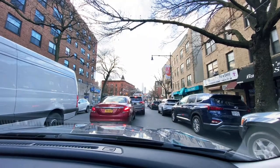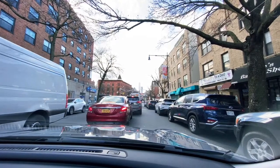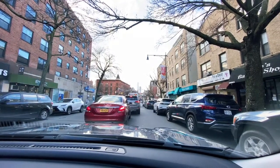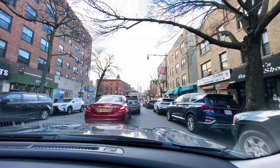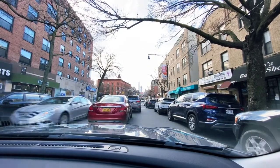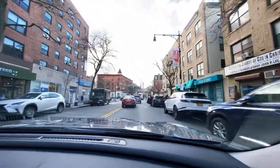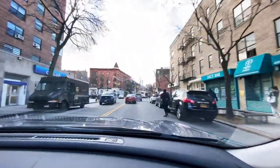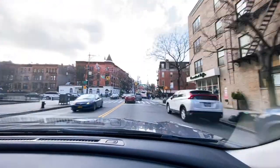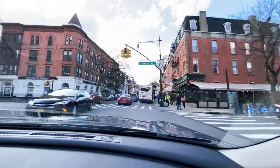Does Brooklyn have a grid system like Manhattan? It does, but not as uniform as Manhattan. It's a bunch of different grid systems made by the developers that started rushing into Brooklyn in the mid-1800s. Just like we talked about Glendale. So they made their own grid systems. Some of them do collide, some are aligned with the grid system next to it.